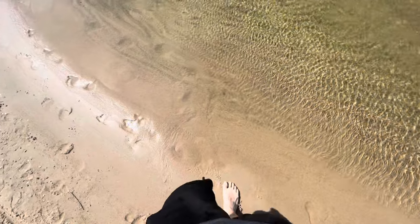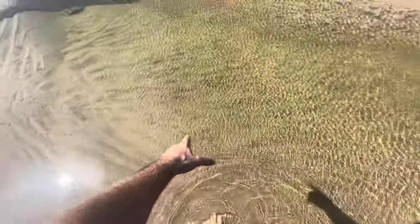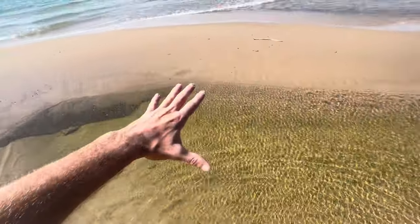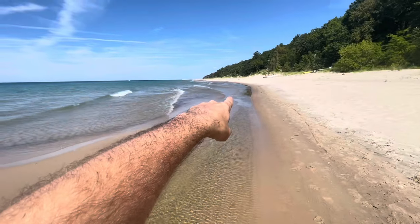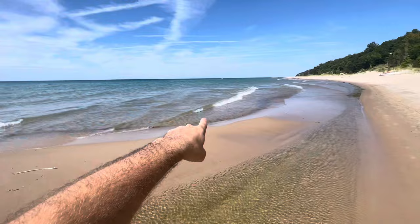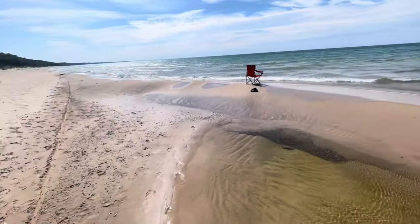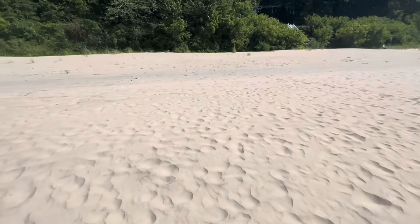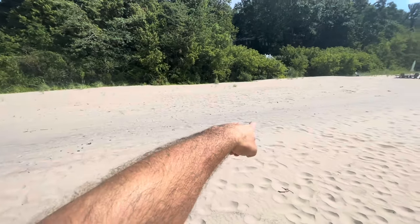Want to dip in a little bit. There's little minnows or little fish in there. You can kind of see them. So you got their own little thing right here. Kind of connects to the beach a little bit there, the lake. So the tide does change a little bit. You can kind of see where the water goes in different times of the day. The water can get as high as up there.